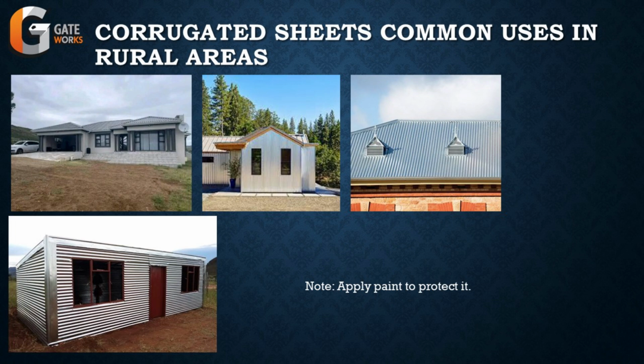You just stay there trying to figure out your life together until you build your own house using either bricks or blocks. Moving on to the next one.